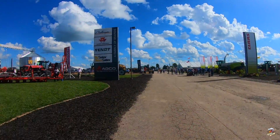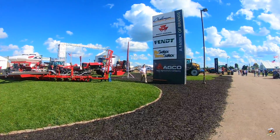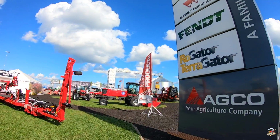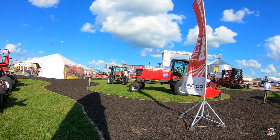So the first day of the Farm Progress Show is coming to an end here, so I'm just going to take a quick walk around and see what I can. You can see the sun come out. It got very nice out. The AGCO display was right beside us, so I'm just going to walk through it right now and you guys can see it from my view.